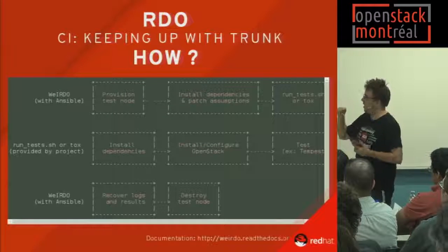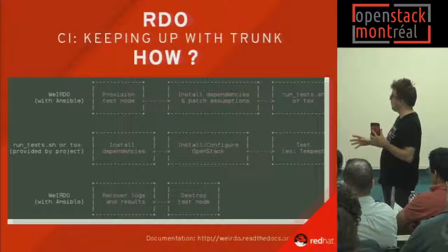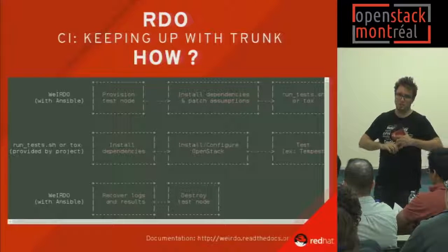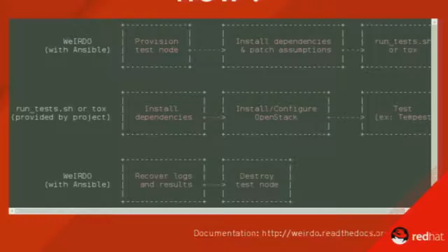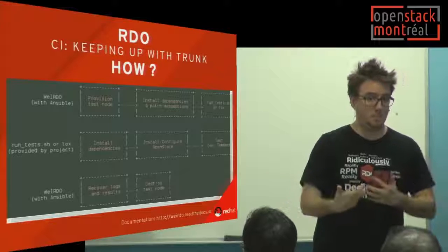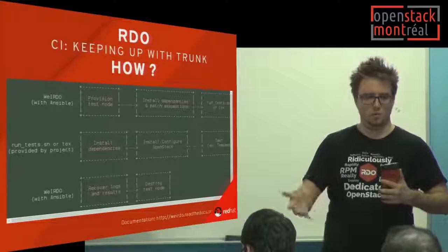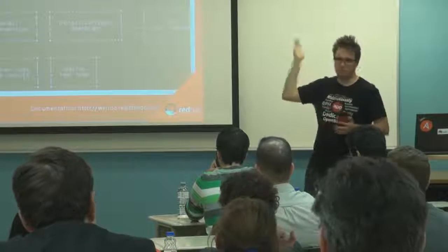So this is what a typical Weirdo implementation looks like. It's really, really simple. Basically, it's a set of Ansible playbooks. And really, what Weirdo is about is just more or less duplicating the same environment as the gate. So it won't use Zuul or NodePool or things like that, but it will create a test VM or a test node. It will install dependencies on it, so like Ruby development libraries or things like that. And it will also patch some assumptions because upstream projects' CI jobs are meant to run in the gate. So they assume that some things are there, so we need to patch some of those. And then we just run the tests that they provide.